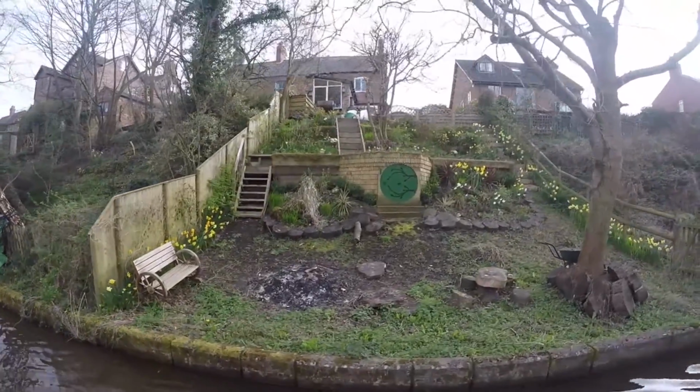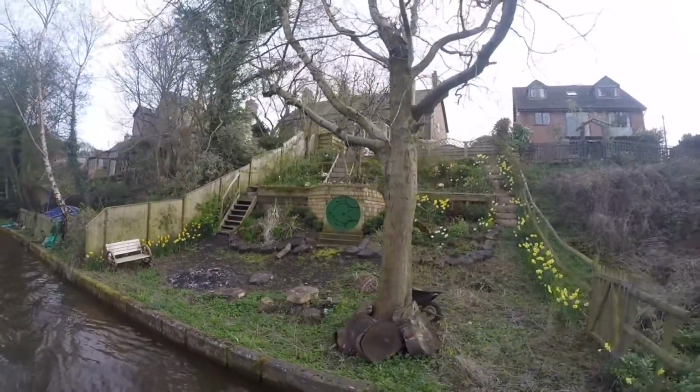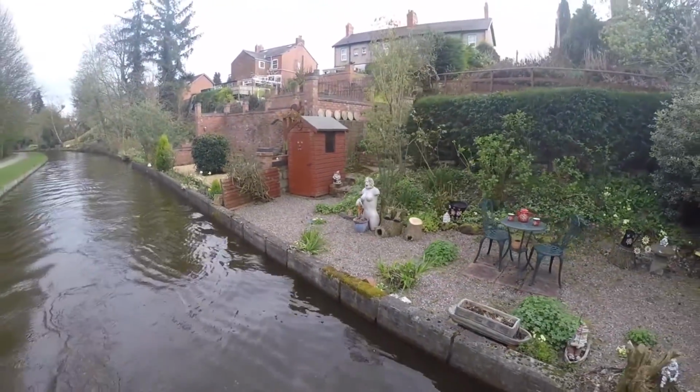Hobbit hole! There's a hobbit hole! Somebody's got an underground den. Ooh, lucky swine. Okay, that's got to be someone's idea of a joke. That's got to be the weirdest thing I've seen on this trip so far.